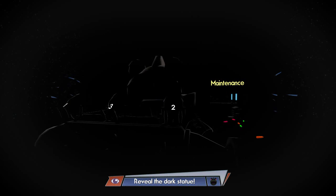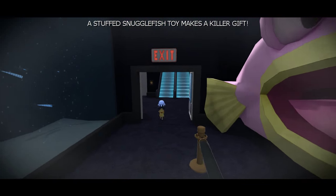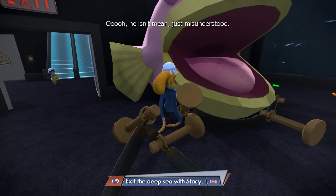Witness the amazingly cuddly snugglefish. A stuffed snugglefish toy makes a killer gift. Exit the deep sea with Stacy. Okay. Wait, baby. That's misunderstood. I see a boat. And ugly.